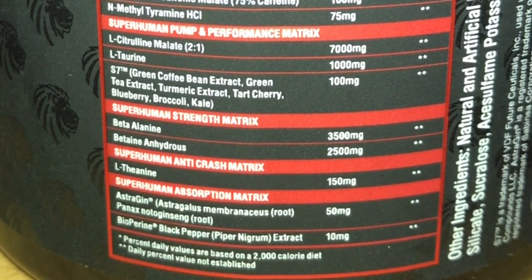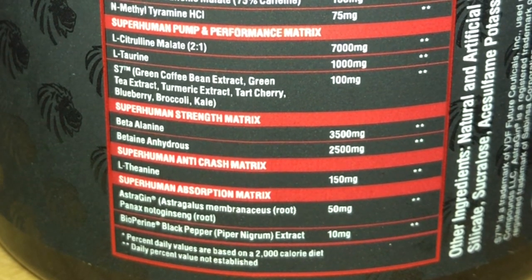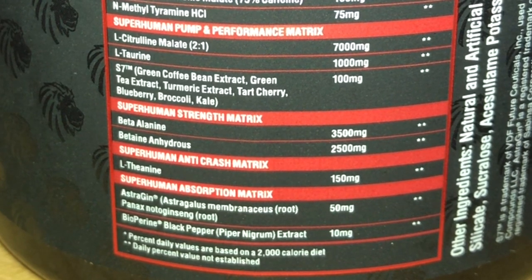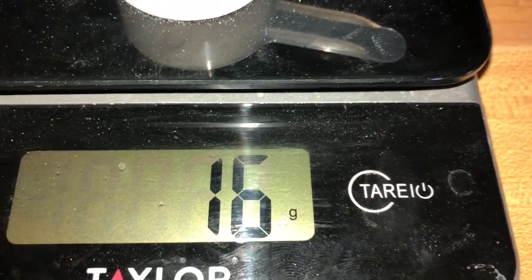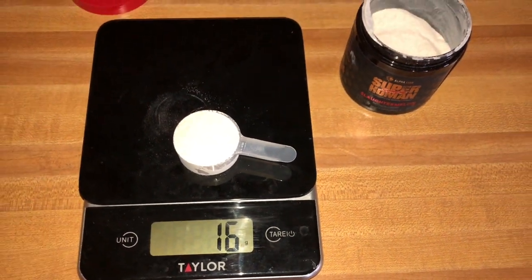Superhuman Absorption Matrix: Astragin, 50 milligrams, going to help with absorption. And then they have BioPerine here, 10 milligrams. BioPerine and Astragin, two patented ingredients for absorption. So that is the label. You guys are probably wondering, what does it taste like, right? Well, I'm going to move into my segment where I did the taste test. So here's the taste test.